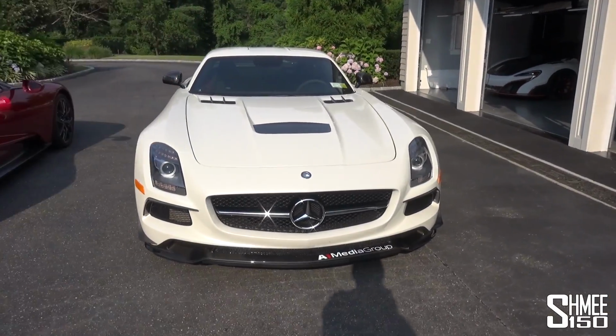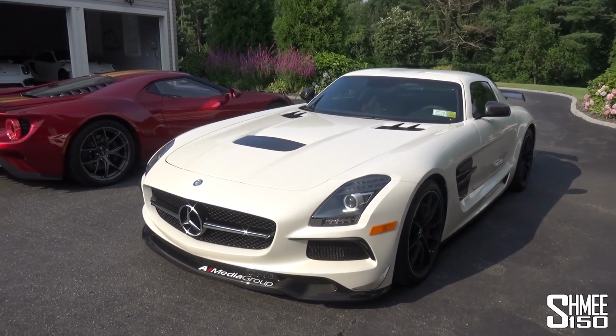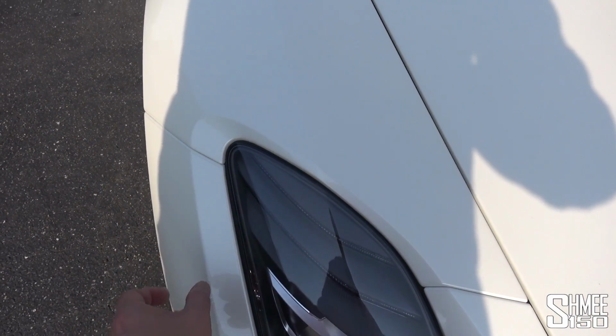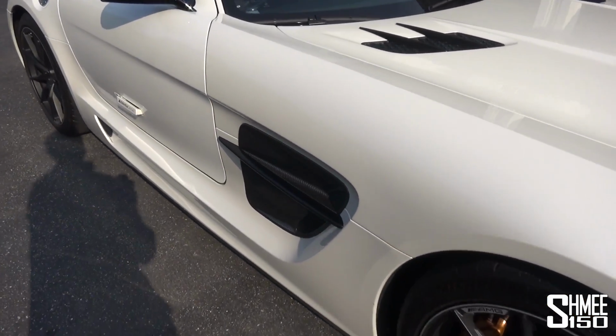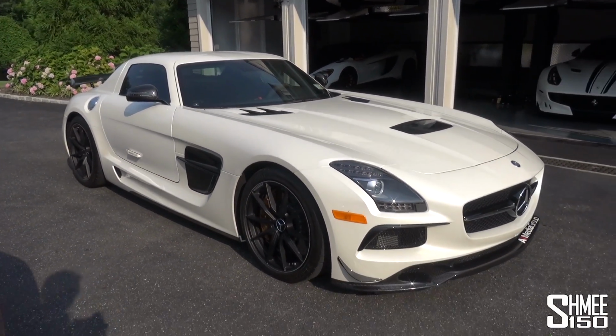But this, guys, the SLS AMG Black Series is truly one of my favourites, and parked here, just look at how wide it is. It's much wider than the SLS. All the extra width you have in the arches, well, you can see in the exterior part of the headlight here, basically that's exactly how much wider it is than the SLS. The wheels, well, you can see the carbon ceramic brakes. I love this side panel as well, that carbon piece, and also the opening that you have on the bonnet. Everything about this car is just fantastic.